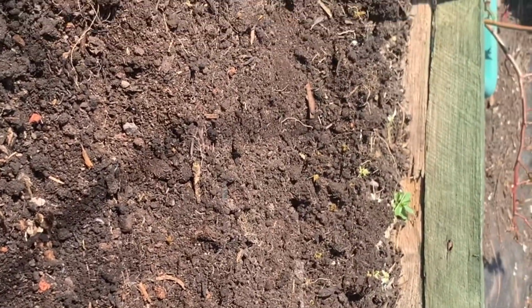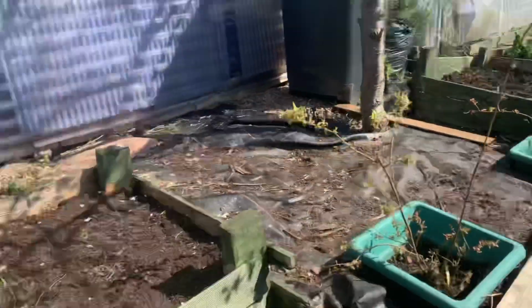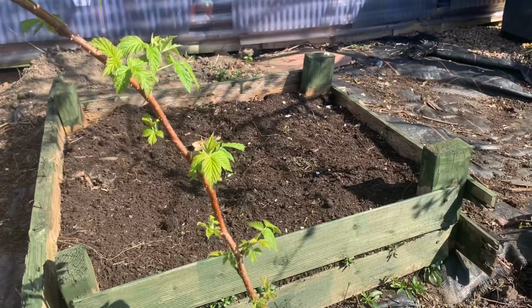We want them to take root, so let's go for it. So I've sprinkled thinly in that bed and now I'm going to do some more in that bed.